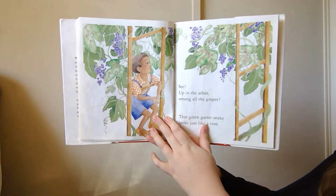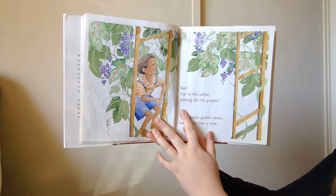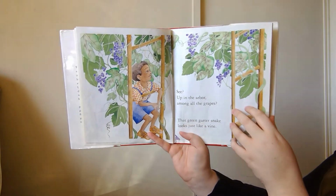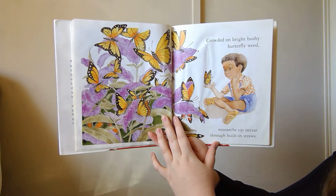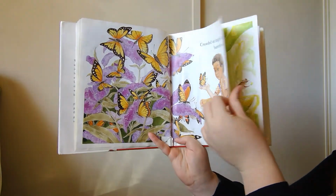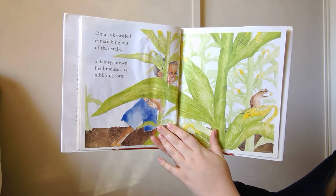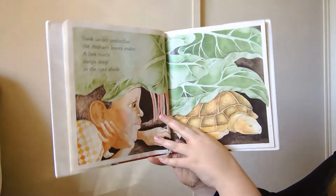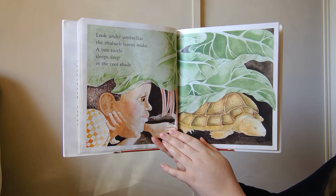See, up in the arbor among all of the grapes, that green garter snake that looks just like a vine. Can you see the garter snake? I know, they blend in really well, huh? Crowded, bright, bushy butterfly weed. Monarchs sip nectar through built-in straws. On silk-tasseled ears sticking out of that stalk, a dainty brown field mouse sits, nibbling corn. Look under umbrellas the rhubarb leaves make. A box turtle sleeps deep in the cool shade.